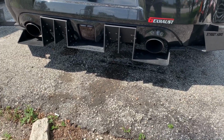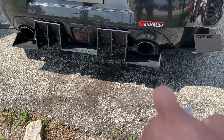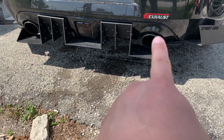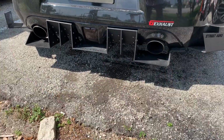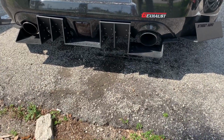Let's see what happens. Anyway, this bumper is gonna be changed. That will bother me big time. I'm gonna have the exhaust there, and then I have an opening there, and then the bumper is shaped that, you know, that you're supposed to have an exhaust right there. So this bumper is gonna be changed so it doesn't look like that. So let's go.